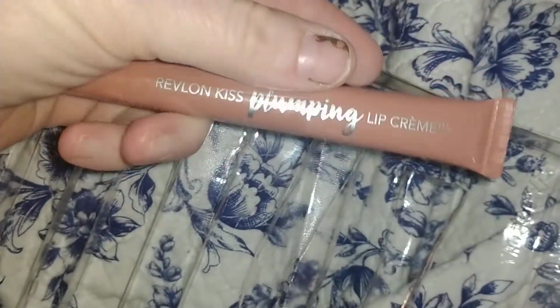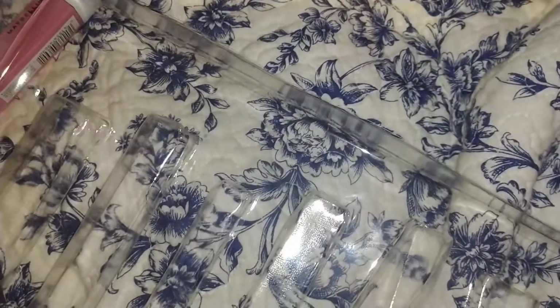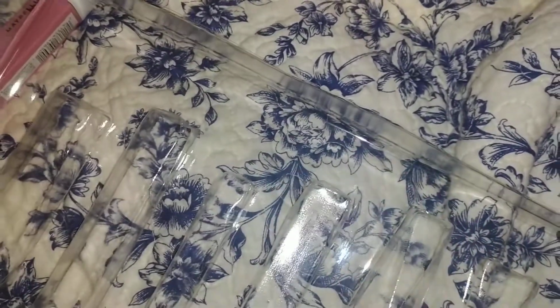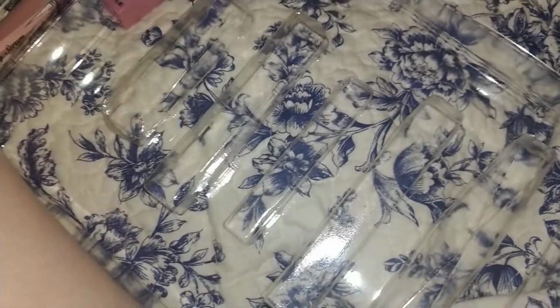And this one I've seen a lot on Instagram. Ashley Graham's been wearing it a lot. This is the Revlon Plumping Lip Cream. Hold on just a second. I think it's so awesome.